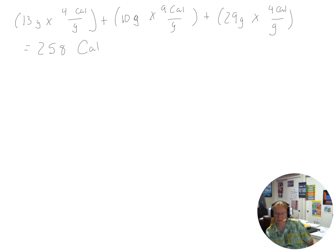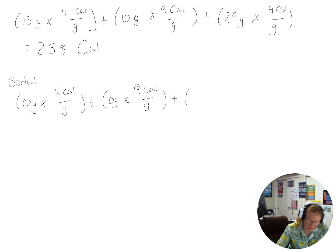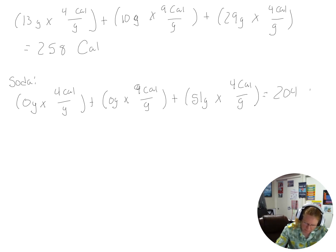All right, now, what if we do the whole meal? You eat the one slice of pizza, you have that one soda, and then you have some ice cream too. All right, so for the soda, all right, that was 0 grams of protein and 0 grams of fat. And then we had 51 grams of carbs. Giving us 204 calories.